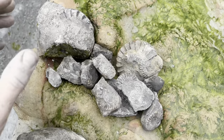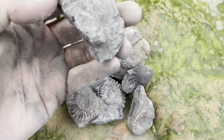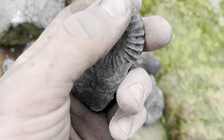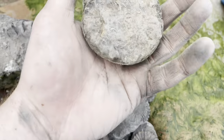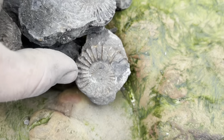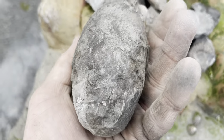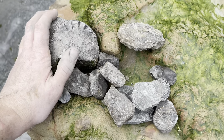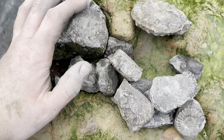Here's our haul of fossils. Quite a few. Some of them, such as this one, it's hard to know if it's actually going to be complete or just a little outer whorl preserved. Some of the others, like this bigger one, this one here, this one here, I'm pretty confident those are all going to be complete. So we've got a few almost certain complete ones and several possibly complete specimens.